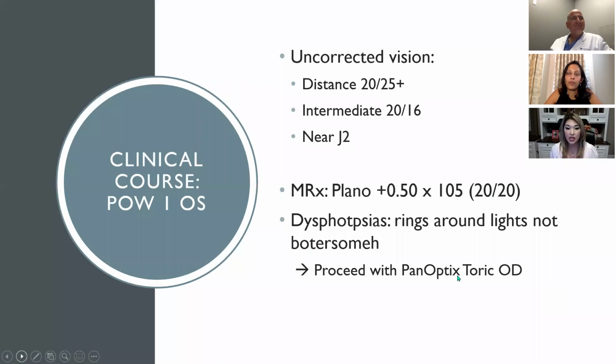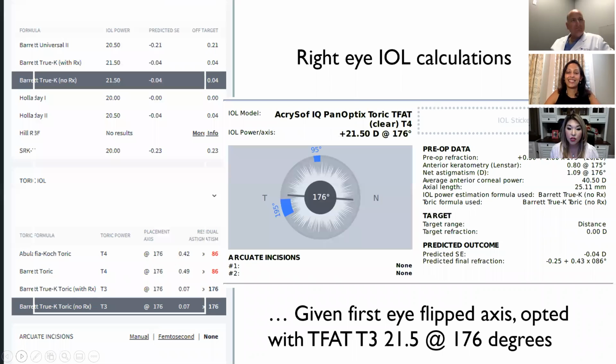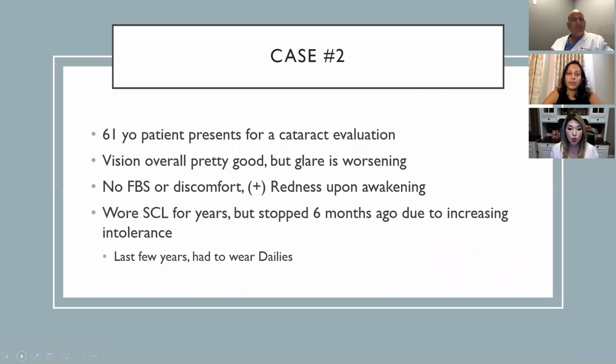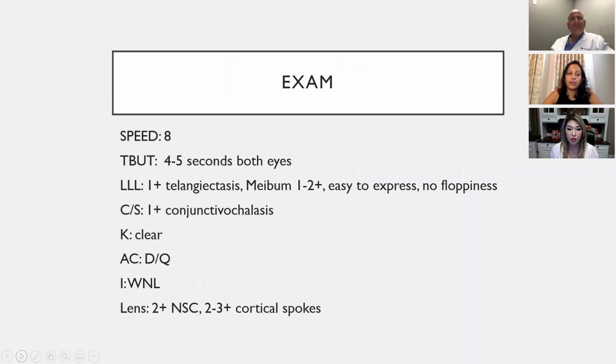As you can see here, they did end up just slightly hyper. So with my second eye, I adjusted for it, but it does show you that you can get all of this information uploaded, my favorite formula being the Barrett-Truquet, and then ultimately both eyes did quite well. And then you can decide how you want to manage your astigmatism in a patient like this. Since we're running out of time, I'm going to show you just one quick pearl on case number 2.